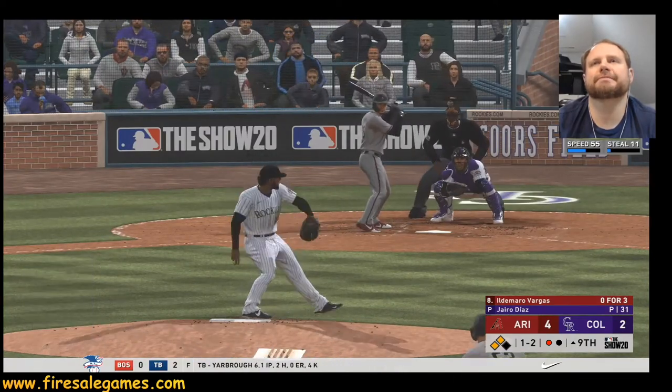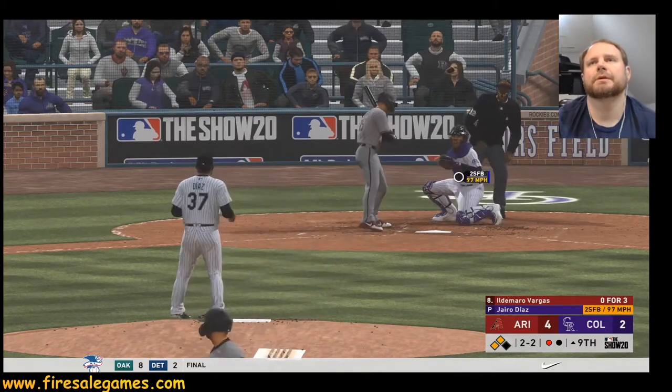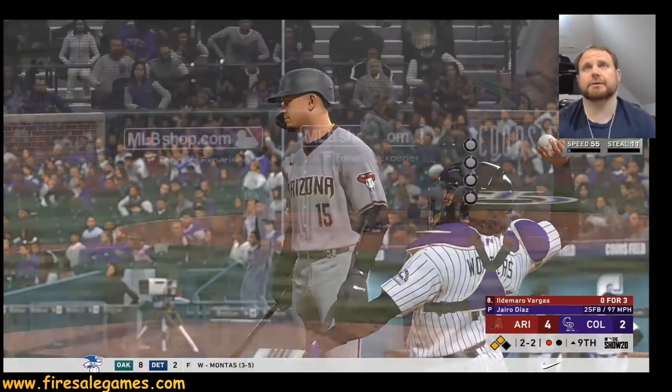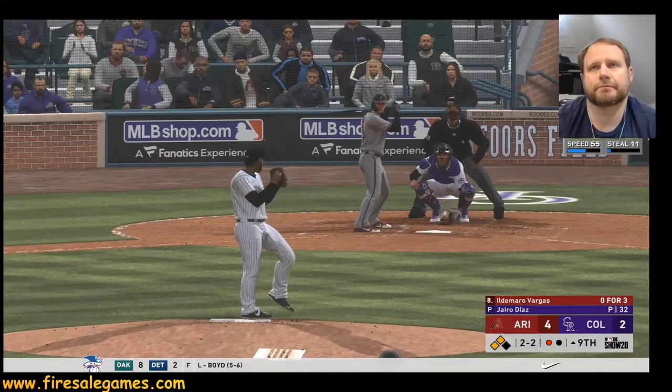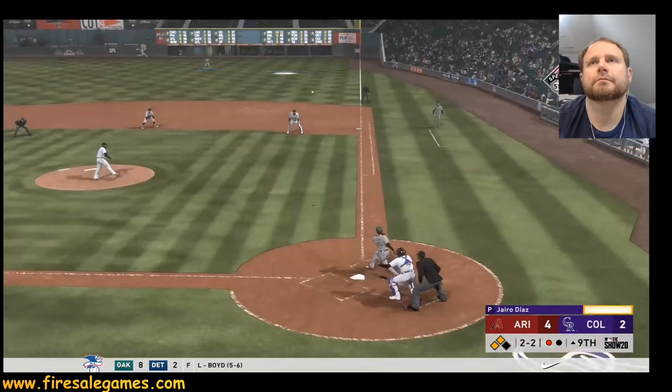See if he'll chase that. The 1-2. He did not. Not sure if that was a great take or if he got locked up on a two-seamer running away, but either way, it worked out well for him. That's a well-thrown pitch, though.